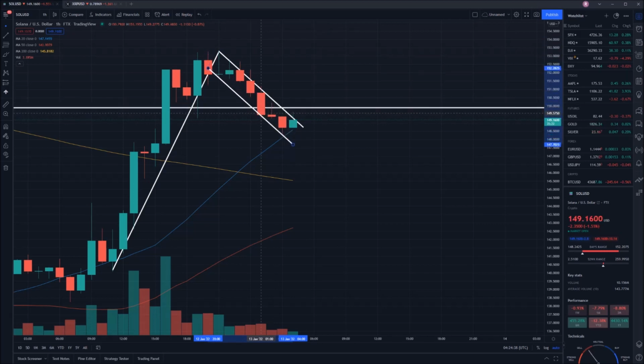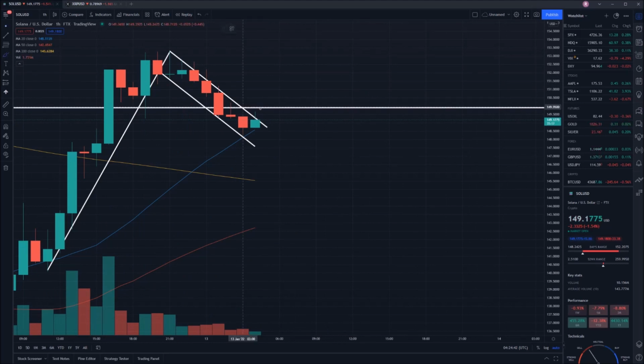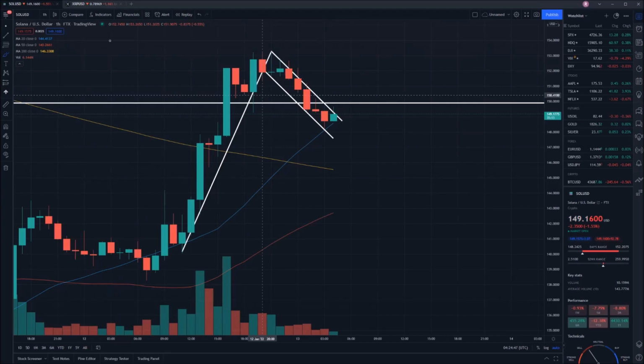So ideally what we need to see over the next few hours, and hopefully it looks like it's happening about right now, is a break above the $150 mark. That will be very, very important for Solana and Sol moving forward to continue its momentum.